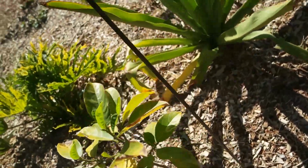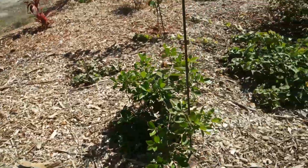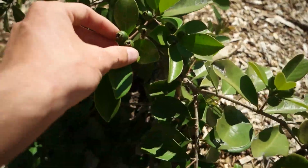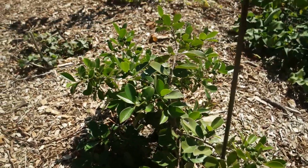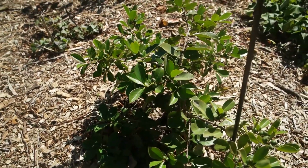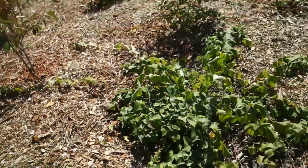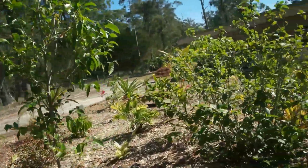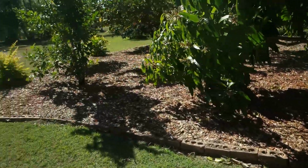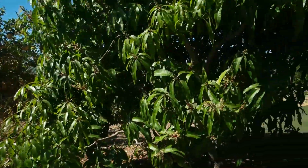Jackfruit's leaves yellowing. Yellow ice cream bean needs some water. The fruit is still pretty small, but there's probably at least 50 red cherry guavas there. Also added a small amount of mulch just to give it some colour in this section.